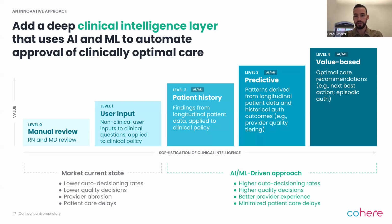And then lastly, we're investing in level 4, which we're calling value-based, which is not only predicting something might happen, but also determining the next best step or next best action, including episodic auth. So we began to offer bundled episodic authorizations for certain services, so we can incentivize the right care path forward.